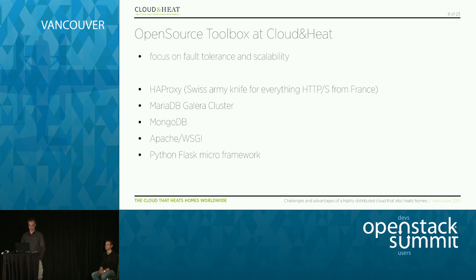Okay, there's a list of tools we use. The tool we probably use the most is HAProxy. We not only use it for load balancing, we also use it for even some security features or some little bug fixing. It's quite versatile for such use cases.